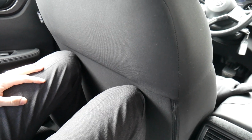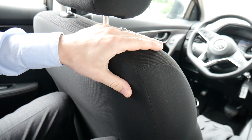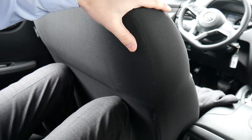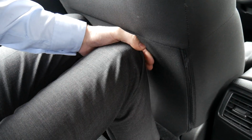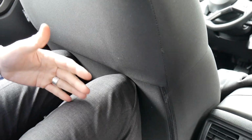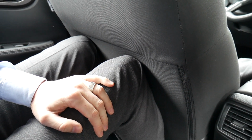Alright, so I jumped in the rear of the vehicle, and just for fun, I pushed this driver's seat back all the way. So it's at the max distance that it can go, and surprisingly, I still fit back here. My knees are actually touching that seat, but I'm 6 feet tall and I have pretty long legs, and despite me having to push against this seat, I'm actually fairly comfortable. So that's a good thing for a small SUV like this.